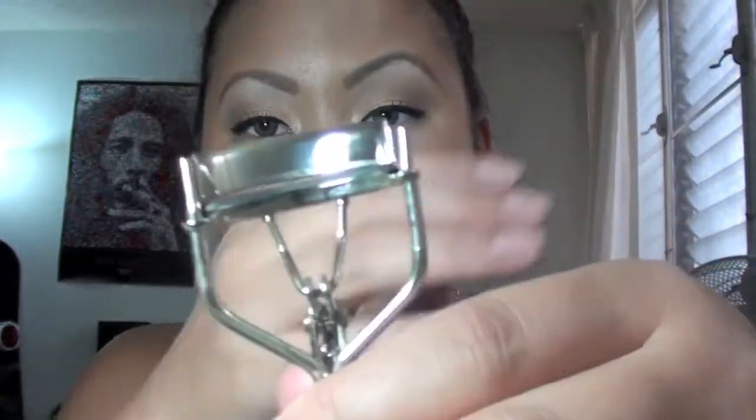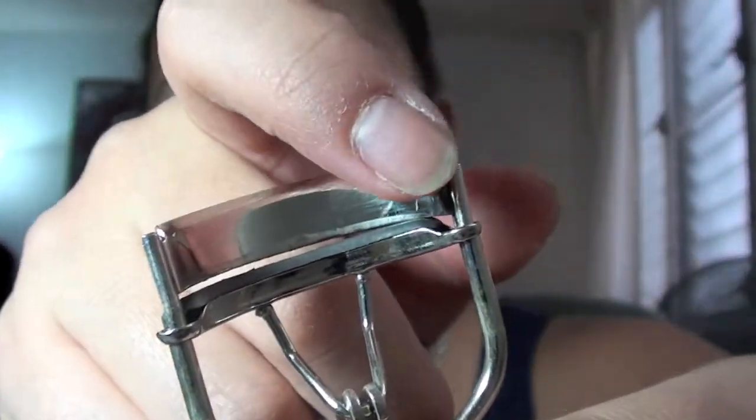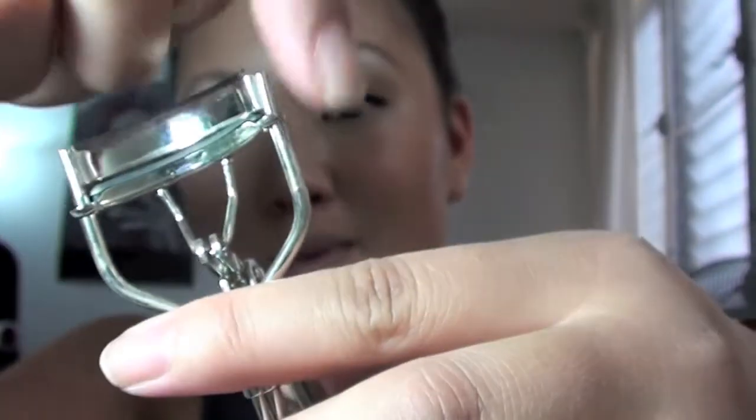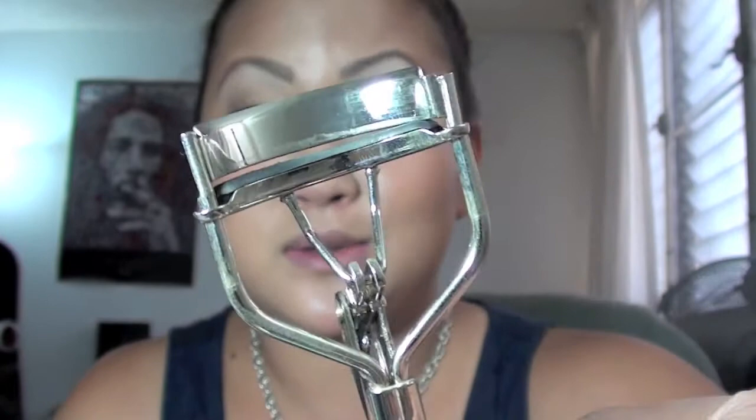I was using the e.l.f. one, and this is the one that's $1, and my mom thought it'd be good because of the reviews, but let me show you what this thing does. If you pinch it together hard enough, it's probably not going to do it on camera. Oh, there. As you can see here on the curler, this hinge part came out of where it connects, and look, I'm not even pinching it together, but it's still clamped together.